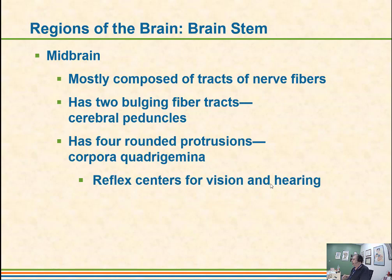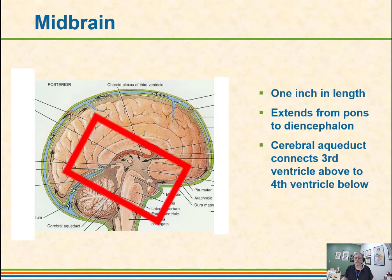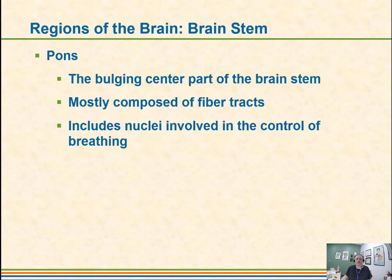And for people who are unaware of this, they may think that their person is still alive, when in fact they are brain dead. These are just reflexes that will occur regardless of whether a person has higher functioning or not. Okay, so there's the midbrain. Not a lot to tell you there, other than what we've already discussed.